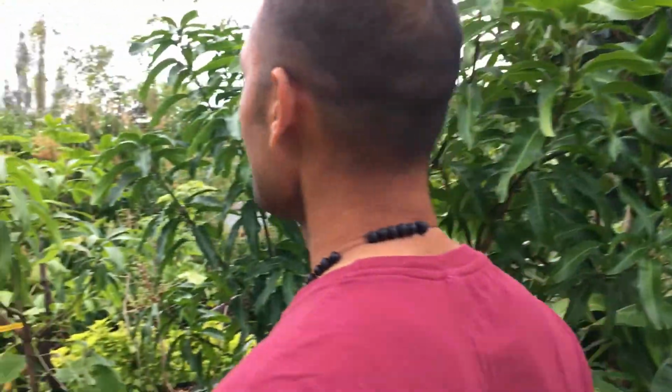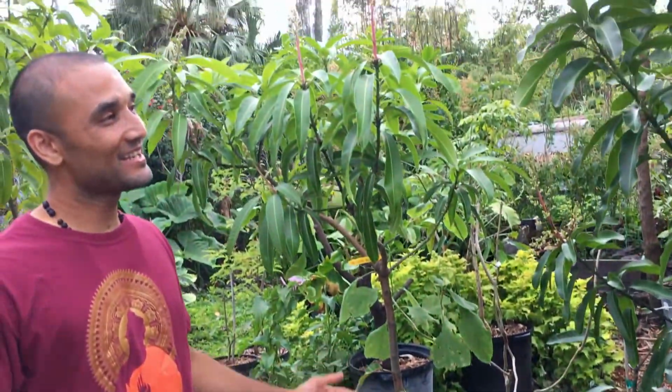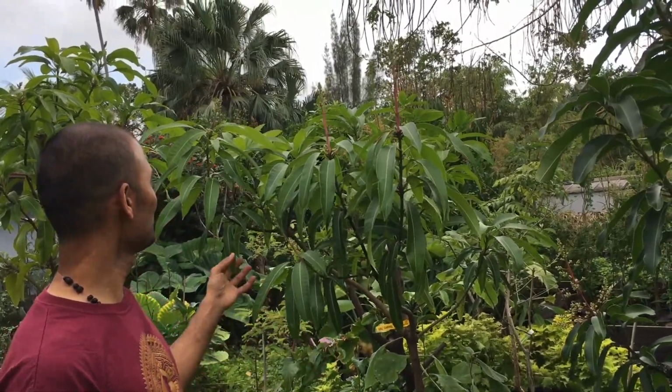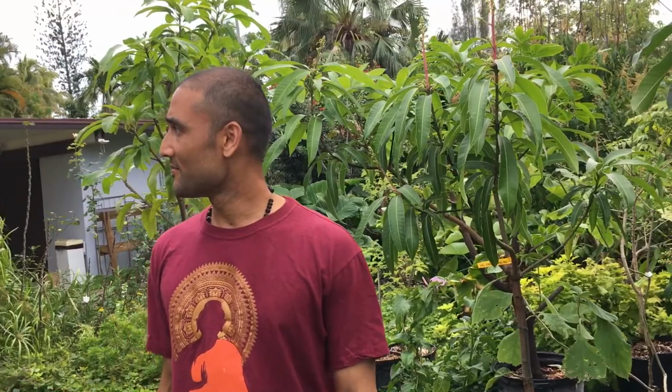Strangely enough, we liked Valencia Pride mango so much last year, so we have it in a 15-gallon. I was thinking I would graft it to another tree, and meanwhile, even while in the pot, it has decided to bloom. So it looks like a good bloomer, and I will be planting it into the ground very soon.